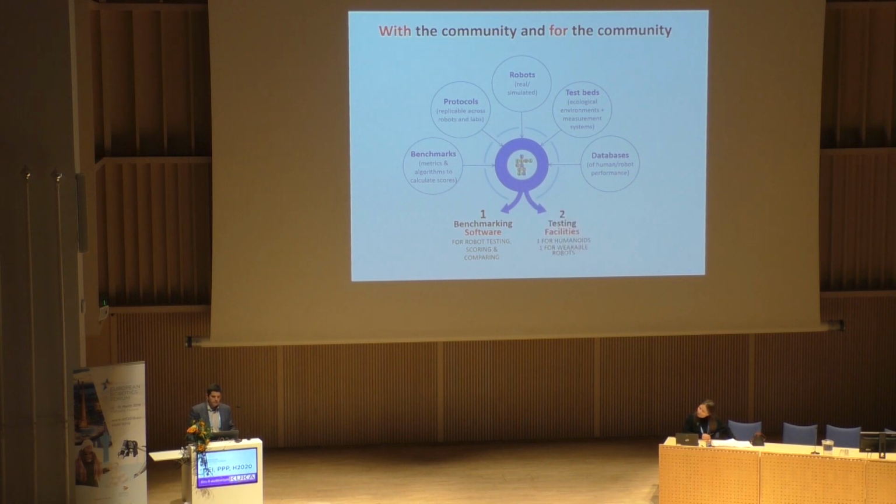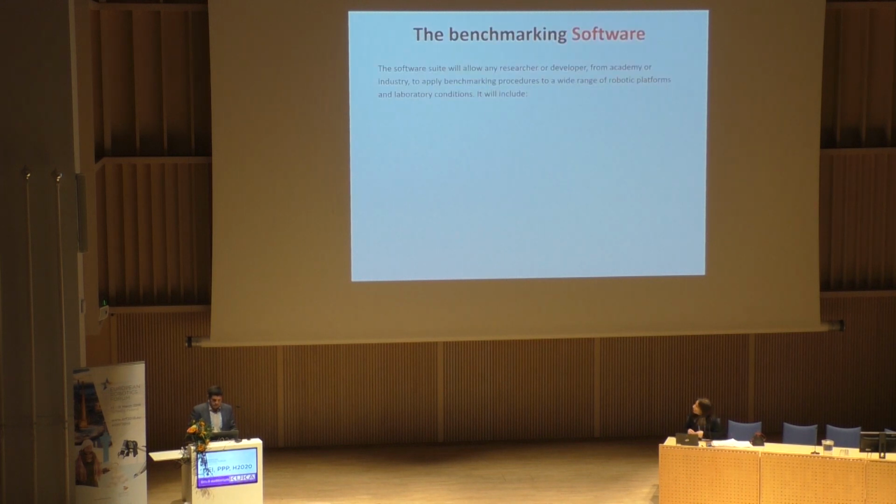At the end of the project, we aim at having 2 different tools. One is what we call the benchmarking software, which is basically a software that you can use for robot testing in our facilities or in your labs, and 2 testing facilities, both for humanoids and for wearable robots. I will come later on to the Cascade funding, how it applies to this project.